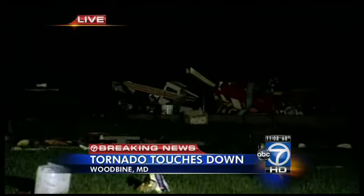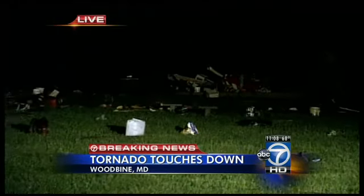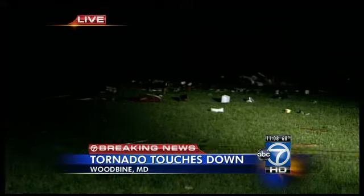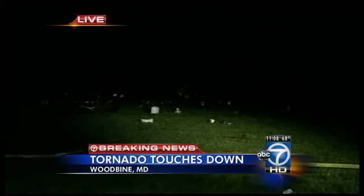Now, Dennis, the homeowner who you heard from in the story there, said he also used to have a shed that was right here. Apparently, it was found about a half-mile away from here. As best they can tell, the tornado lifted it up in the air, sent it over some very large trees, and dumped it somewhere in the distance that way. So this was a fairly powerful tornado. We don't know how powerful yet, but fortunately, Howard County Fire telling me no person was hurt, just a lot of damage and debris in this area here tonight. We are live in Woodbine, Maryland in Howard County. I'm Tom Rousey, ABC 7 News.